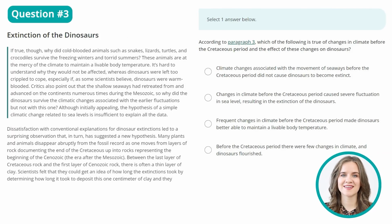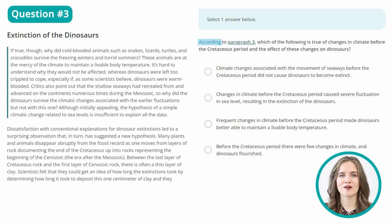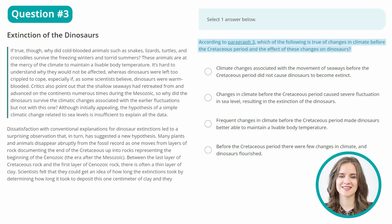Question 3. Another factual information question. According to paragraph 3, which of the following is true of changes in climate before the Cretaceous period and the effects of these changes on dinosaurs?